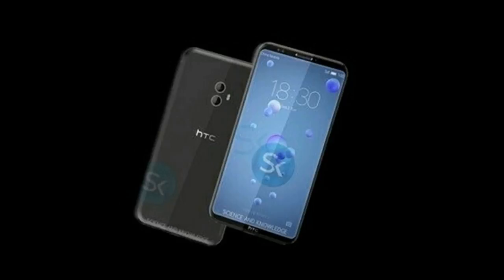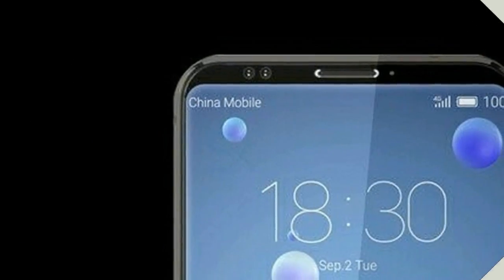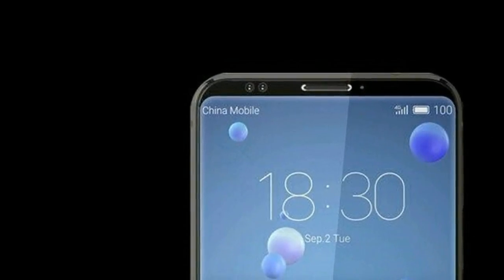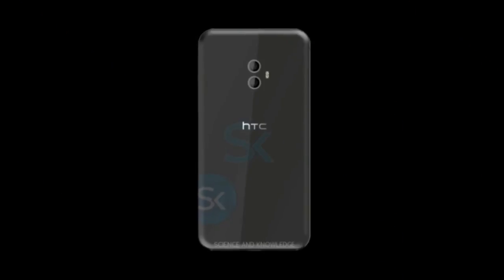Another HTC U12 concept looks similar at the front, albeit with stereo speakers and no rounded corners on the screen. At the back, it's also showing a metal design but with a single camera and fingerprint scanner.